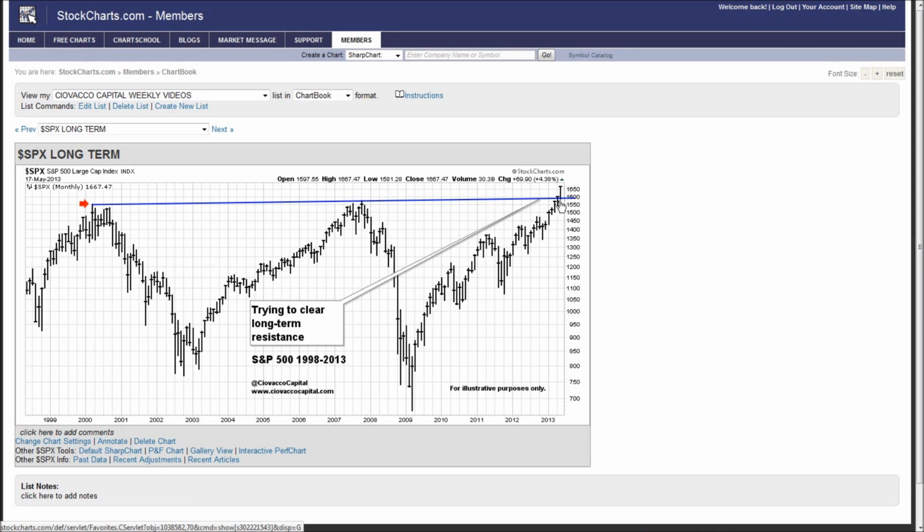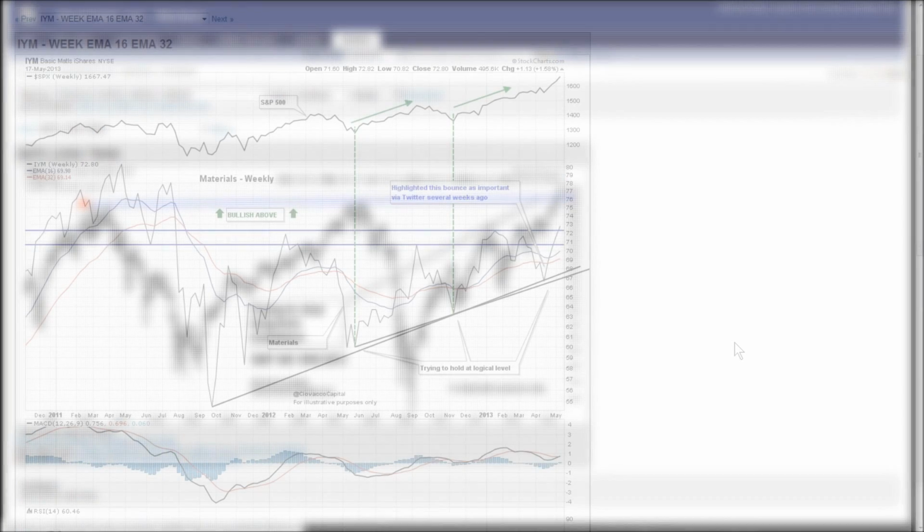If we retest, we would probably be back in the 1580 area, which is the low for this month. You can't rule that out, but even if we did retest, the odds are high that this blue line would hold. We'll keep an open mind going forward, but it's difficult to look at this chart and read it any other way other than bullish.